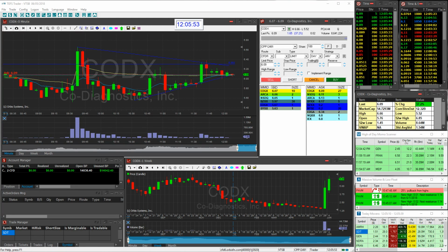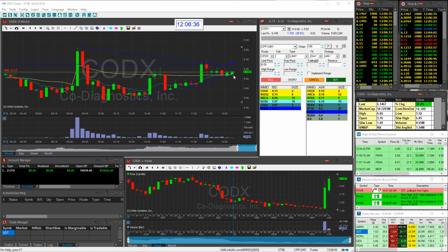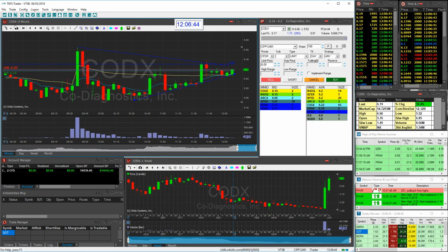The risk would be 60, but really above 1155 would look to get out. But I think 1158, we got that resistance there. Alright, here we're getting that curl, CODX. Then that bounce there on SOGO.